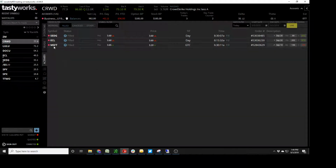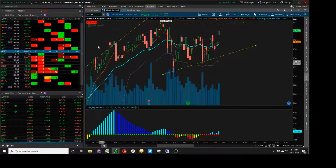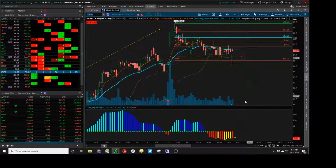Okay, so after that, we still had Snap. Snap fluctuated a little bit today from being up, being down, and at the close here, we're pretty much back to where we started. So I still like this position, still like this trade. We're showing a good little squeeze, a little bit of downward momentum still. So I'm going to hold on to it a little bit longer. And tomorrow being Friday, I don't really want to hold any positions over the weekend if I don't have to. So we'll reevaluate this and see where we are with Snap.